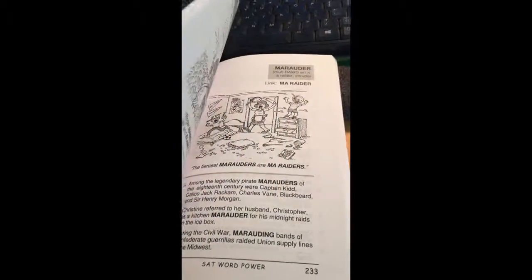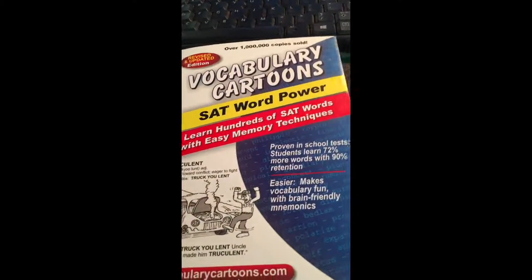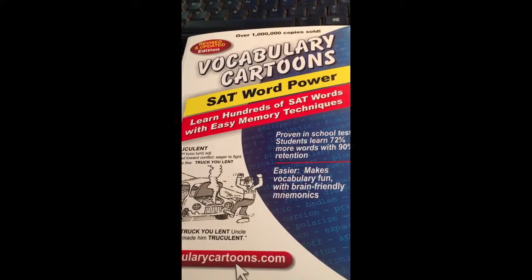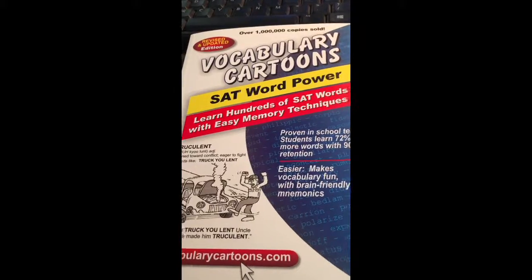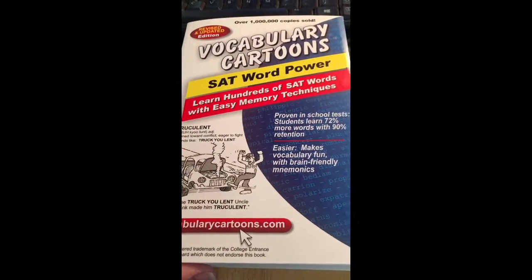I know they're changing the SATs, so I don't know if that's gonna change what kind of words you need to know, but I don't even care. I don't even care if this is necessarily prepping him for the SAT. I just care that it's words that he hasn't necessarily heard before. So he's learning new vocab, because that can be tricky to find for him.